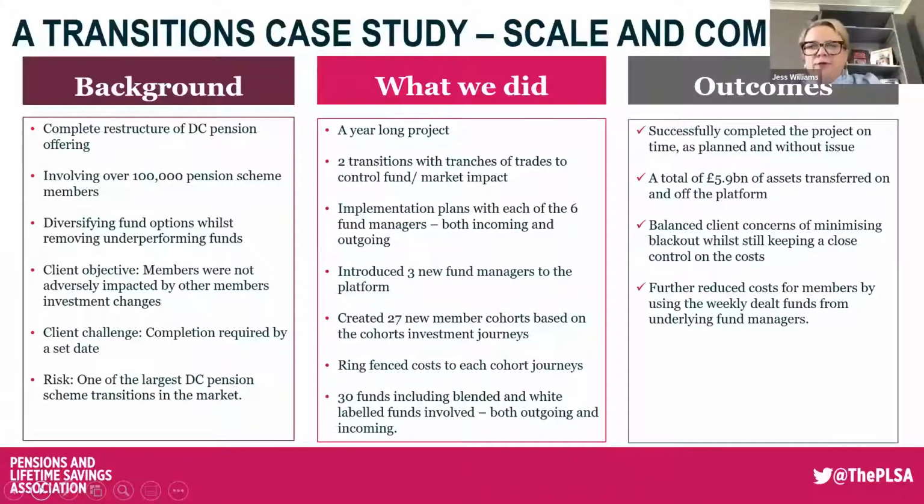But we were also mindful with this transition of the impact upon the members, because such a substantial transition is going to incur a corresponding blackout period. So in recognition of that, we allowed for the members' monthly contributions to occur during the 6-week blackout period. And those contributions were delivered to the destination fund, so where those members' investments would end up at the end of the transition.